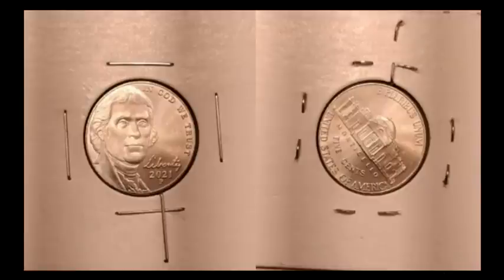The next one that we have here is one of my favorite types of coins that you could find today in modern U.S. coinage, and that's going to be this 2021. Yeah, we're going back 20 years already? No, this is a 2021 Philadelphia Jefferson nickel with rotated dies. So this one here has about a 50 to 55 degree rotated die reverse.